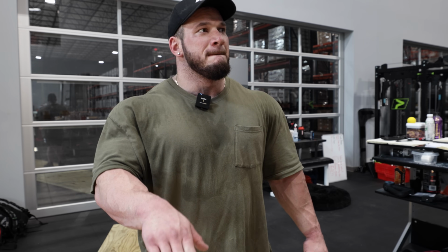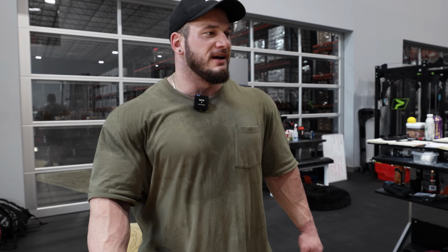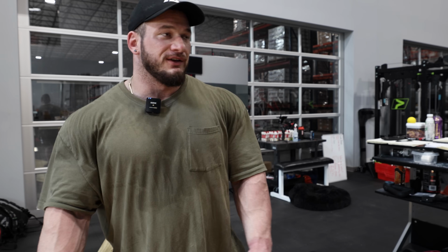Only little modification that we've made is you'll see we're actually sitting on a bench, which puts us about a foot farther back than you would be if you were sitting on the seat. And you'll see the line of pull it gives. It's a lot more through the area that we're trying to target with this. So that's the reasoning for the bench instead of sitting on the seat.